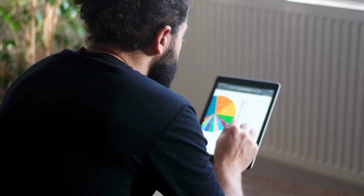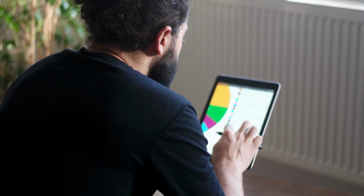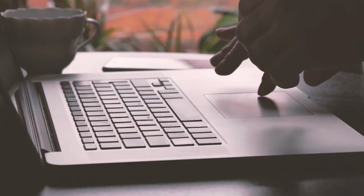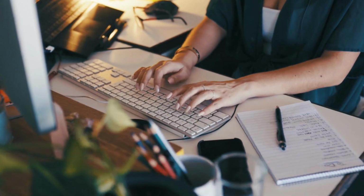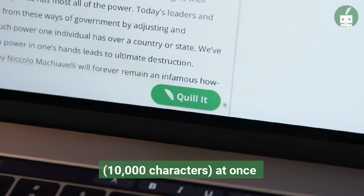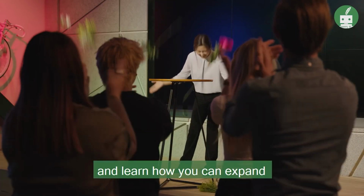Quillbot also provides analytics to help you track your progress and identify areas for improvement. You can use Quillbot to analyze your writing style, identify your weaknesses, and receive personalized feedback. Quillbot is the perfect writing companion for anyone who wants to communicate their message with clarity and confidence.